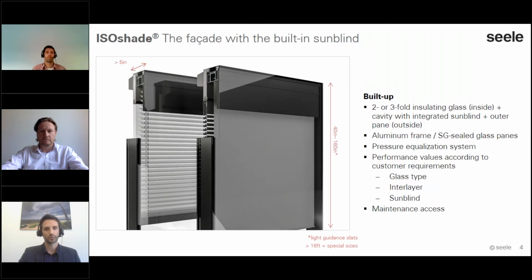If we look at the buildup of this unit, starting from the outside, we have a double or triple insulated glass unit. Then we have the pressure equalized cavity where the sun shading is located. And on the exterior, we have either laminated glass or monolithic tempered glass.